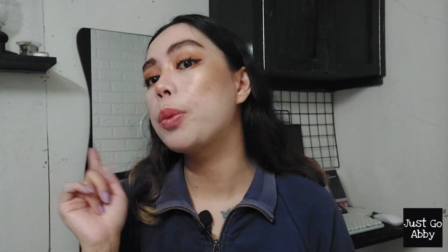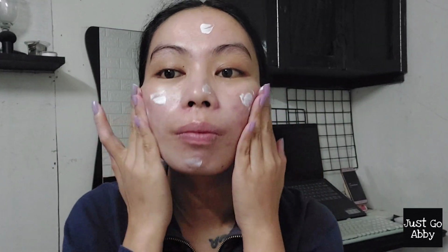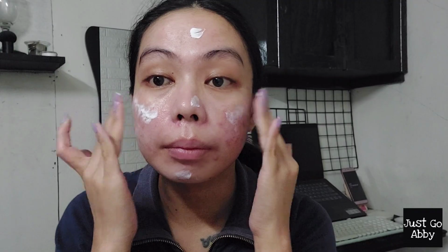This is the second day of the wear test, and as you guys can see, my face is still super white. It's 5 times whiter than my neck, and I still refuse to put foundation on my neck, which is really disturbing to some people, but it doesn't matter to me. Yesterday, I put primer and setting spray to set my face, but today I didn't apply any of the two. For my base, I just applied this Celetec Daily Protection Matte Moisturizer with SPF 50, but this is not really a matte moisturizer. It's more of a dewy and oily one, actually. So that's what I applied, and then I applied the foundation.